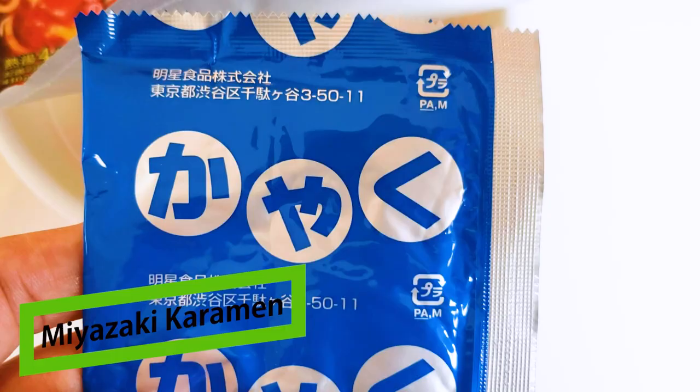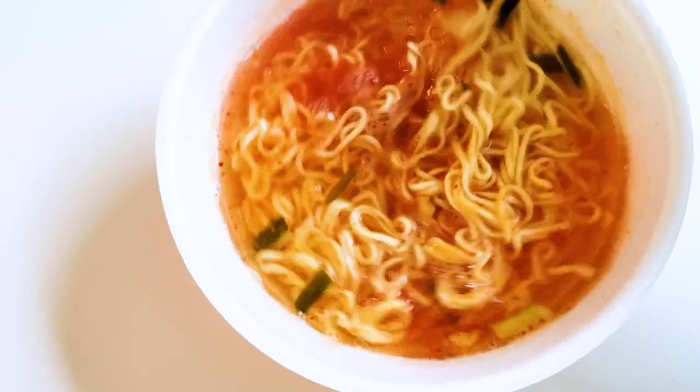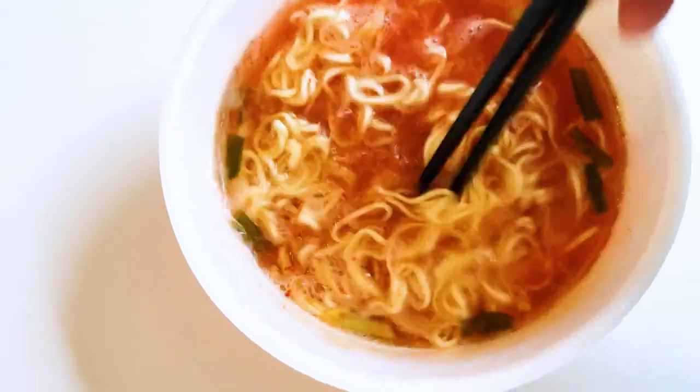Okay, here we are. It looks very Christmassy with the green garlic chives and the dark red soup color. Oh my goodness. And I'm not drinking straight from the bowl here. I'm going to be using a spoon just in case because I haven't tried this one before. So I am a little cautious as to how spicy it might be.